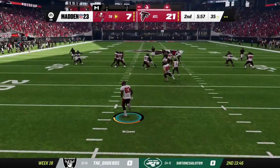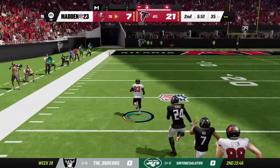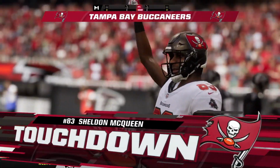Fielded just outside the goal line. Oh, good return up past the 30. Past midfield. He's at the 30. 10, and he will score. Touchdown, Tampa Bay.